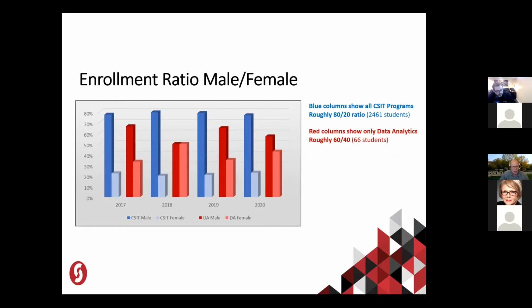And the numbers aren't very big. As you can see, there's only 66 students represented in those red bars, but the proportion is good. And so we're kind of hoping that if we can continue on our program of marketing and working with Women for IT, then we can continue to grow that and maybe boost that blue up a little bit for the females as a result of focusing on the data analytics.